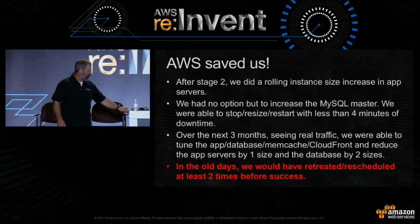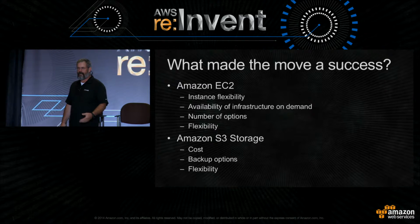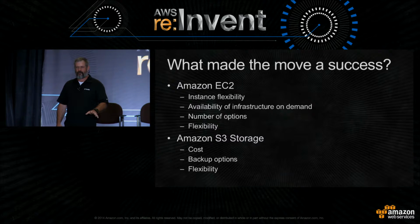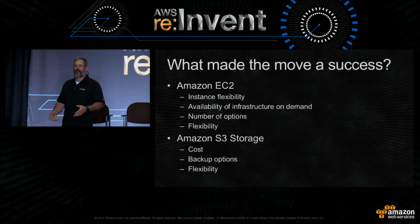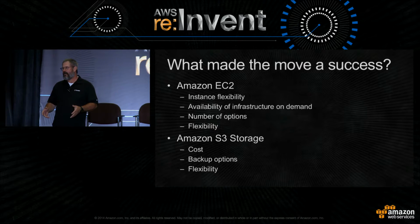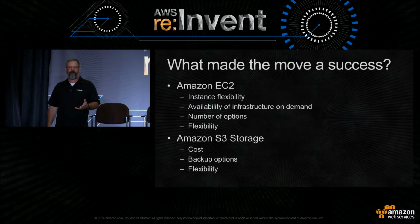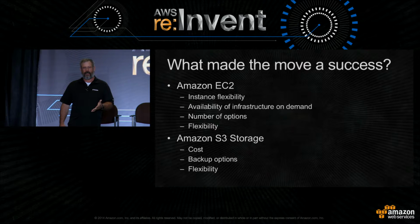And what I'm going to talk about is why that is. The instance flexibility I've already touched on a little bit, but it's not just important in the cutover. It's infrastructure on demand. When we release code, sometimes a bug slips through, and you have unintended consequences. We've seen the CPU load on both the application and the Solr servers go up.